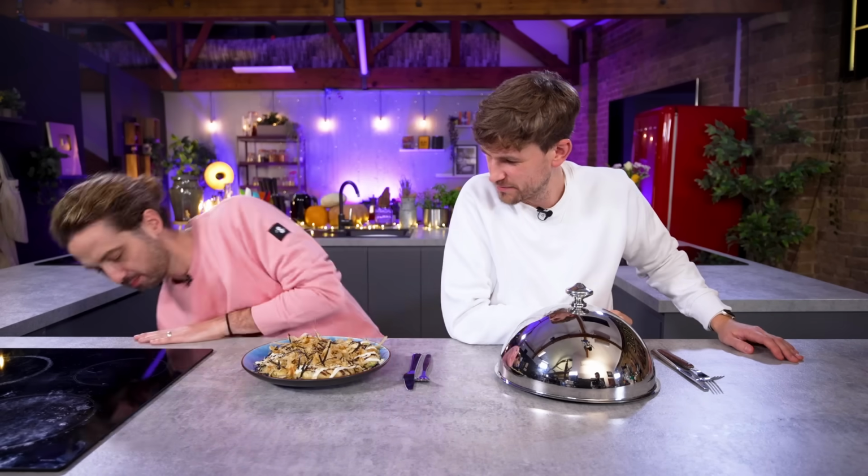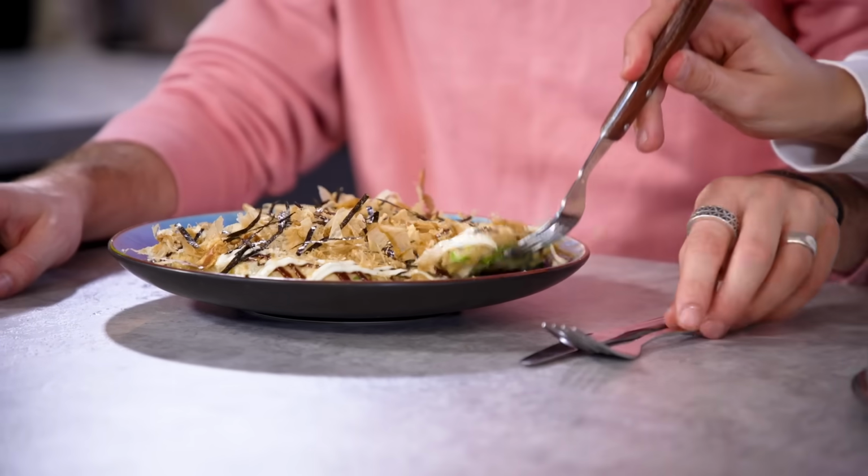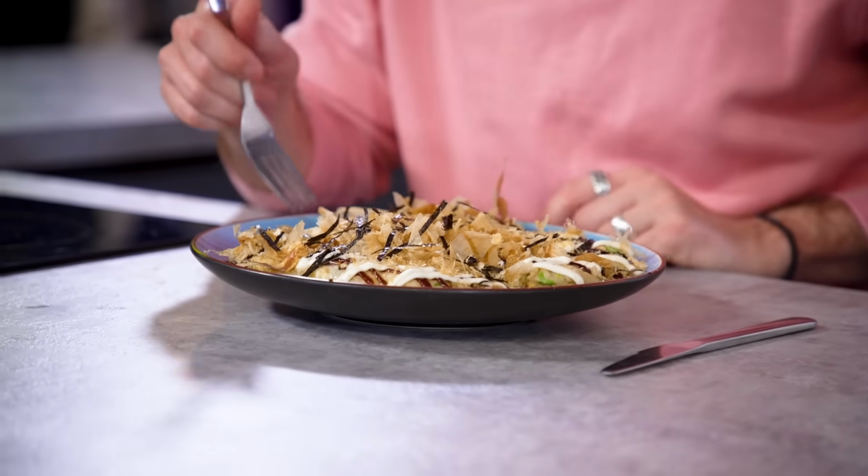Next one, lift cloche A. A favourite on the channel. Okay. Oh, yes! Okonomiyaki. Correct. Love that. Think Japanese pancake. It's got a wonderful filling with an awful lot of deliciousness inside, cabbage being a big ingredient. The bottom's burnt. There is a dish underneath all of this.